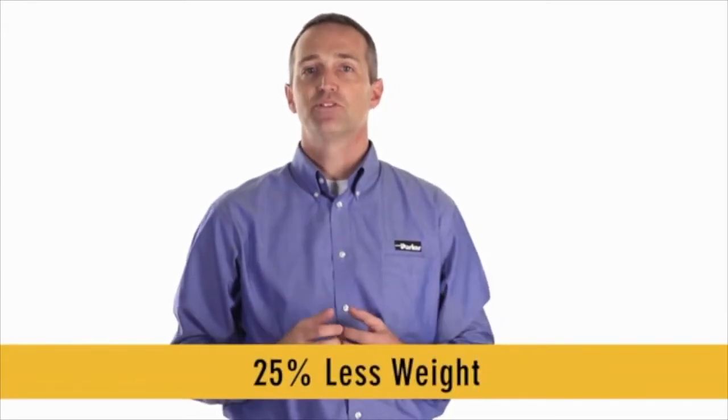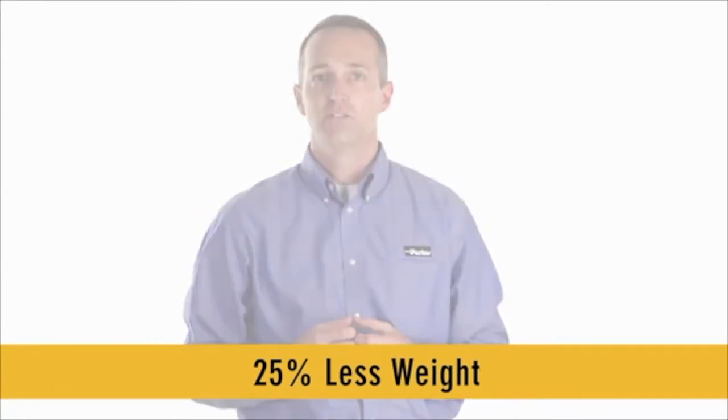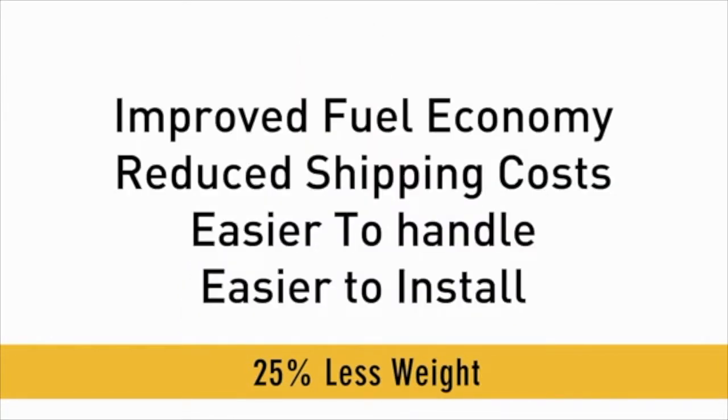Compact spiral also weighs less, in fact 25% less than conventional spiral hose. That provides significant savings in fuel, shipping, packaging costs over its conventional counterparts, not to mention making it easier to handle and install. So they're easy to work with and install, but will it last?